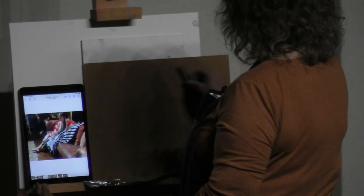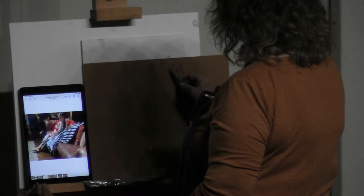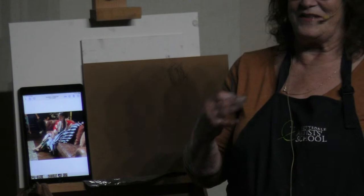So I work out, I like the drawing that's involved in working with pastel. With oils, are there any people here that were hoping I was going to do oils today instead of pastels? Sorry. It's like I was going to wait and see how many, and there are more pastelists in here. But everything I do with pastel, I do with oils. I layer my colors the same way.